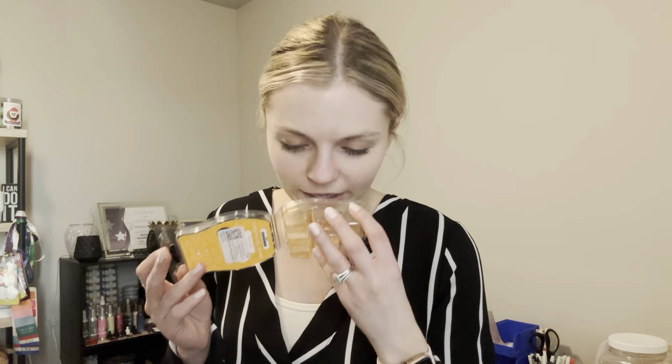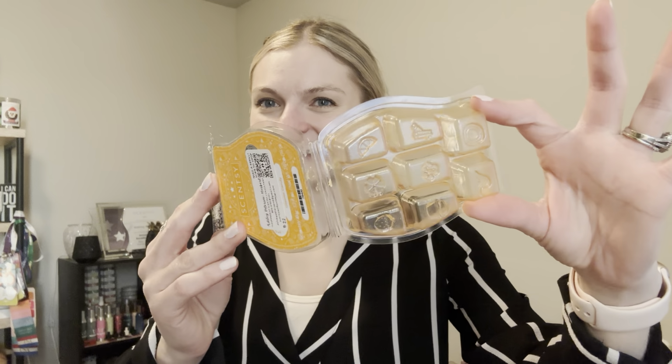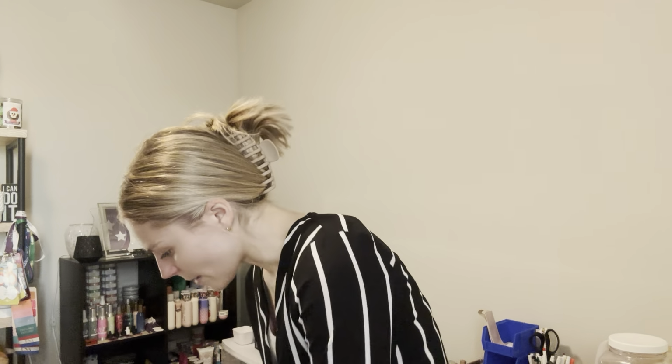Gimme Candy. Tested this for my club and it's not going anywhere. I love it. Also, the clam. Oh my gosh, you guys. This isn't that old. I got this in August. I love it. This is so good. It's definitely for the fall time though. It's so strong and it's amazing. I love it. Okay, let's talk pods quickly.